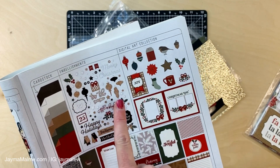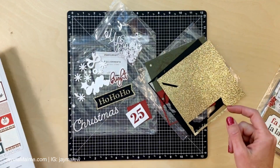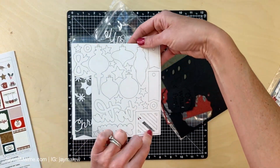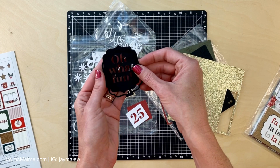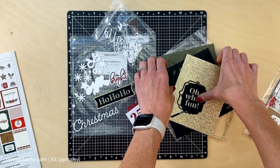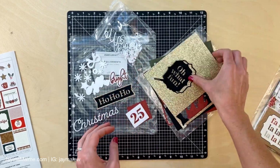So you mix and match them. You've got 'Tis the Season in white on top of the glitter. So it's really fun that you can layer these up and mix and match them. Again, the glitter's hard to see, but this is what it looks like on the back. We've got some like, oh, what fun, and this little border piece pops out, so you can use that somewhere else. So these are really fun, and they'll match with the Christmas Story perfectly.